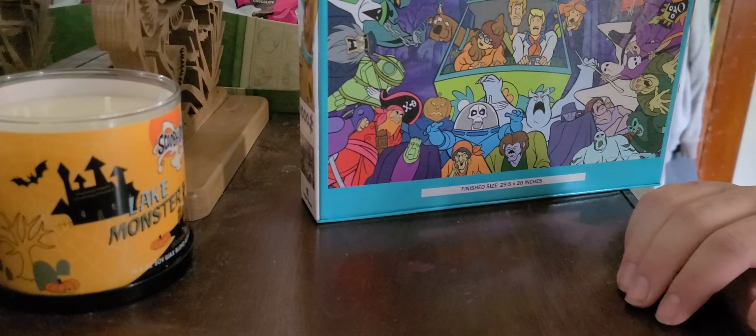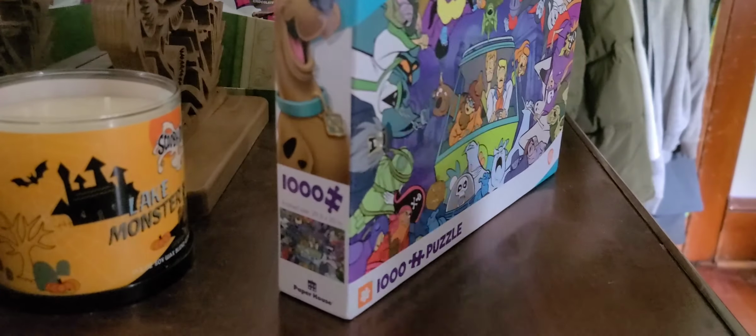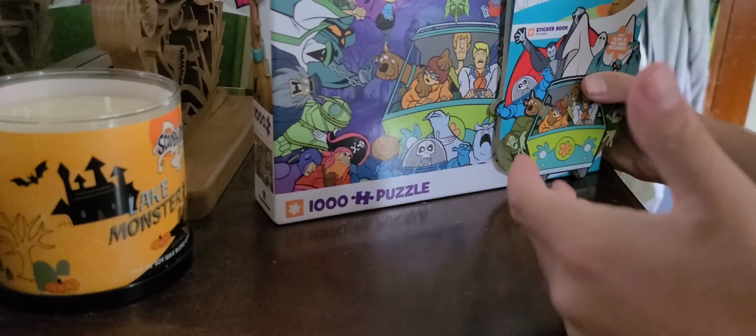It has the same villains in here. But yeah, I think it's pretty cool. I think both of these are my two favorite items, this and the sticker book. This is probably my favorite two items.